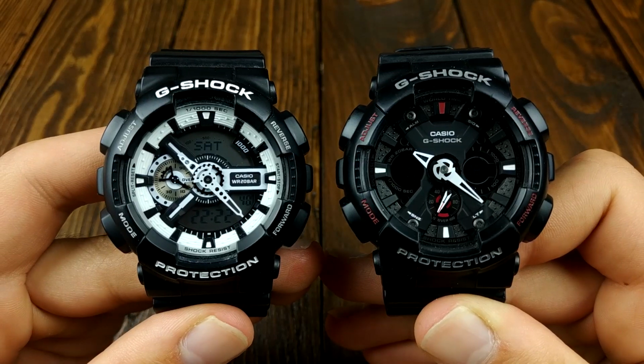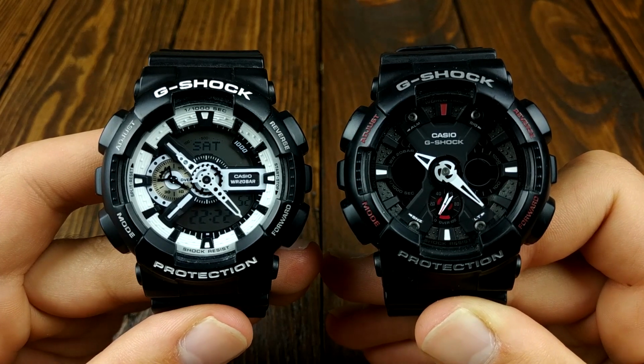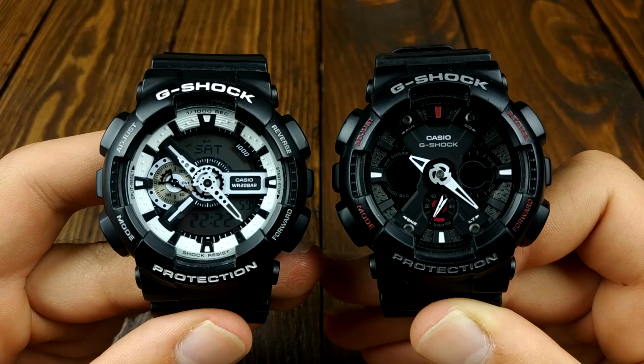And the last 2 I got are the GA-110 and the GA-120. They both have a stopwatch, a countdown timer, world time, 4 different alarms, and also you can calculate your speed with these watches if needed.